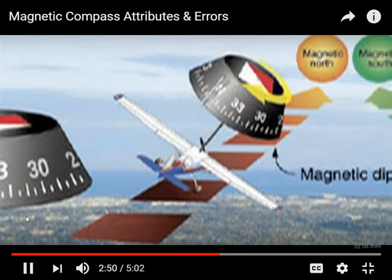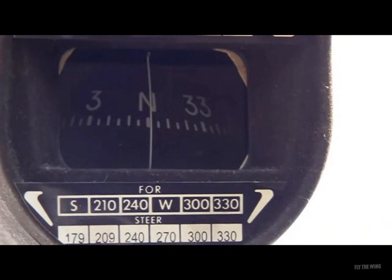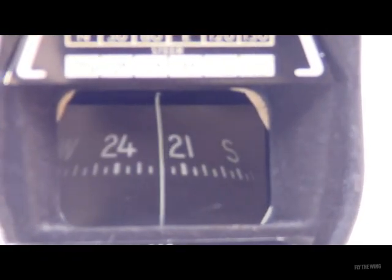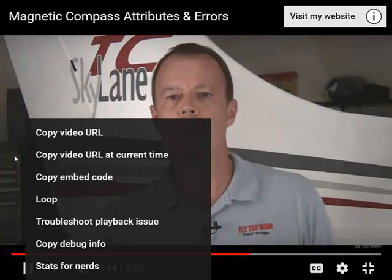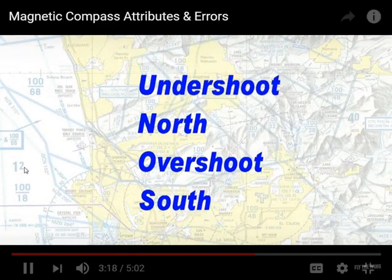Giving an incorrect turn indication. This error is most apparent on north and south headings. So when turning from a heading of north, the compass is briefly going to give an indication of a turn in the opposite direction. And when turning from a heading of south, the direction of turn indicated is correct, but the rate of turn of the compass is faster than the actual turn rate. When turning from the north, the compass lags. When turning from the south, the compass leads. You can remember these nuances by using the acronym UNOS, undershoot north, overshoot south.